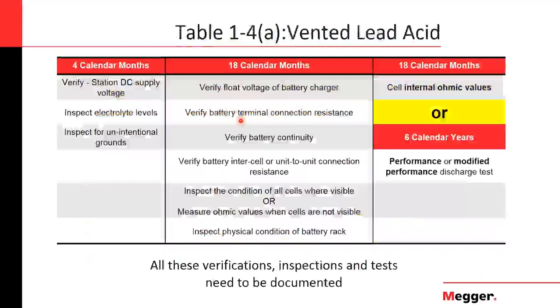So the main thing is to review these tables, this time-based program, which was developed based on regular standards that the industry has for battery maintenance. So table 1.4 is really like 6 tables, they go from A to F. And the very first table, table 1.4A, is for vented lead acid batteries. Here we can see that there are 3 periods in which you need to perform maintenance. And the very first one is every 4 calendar months.